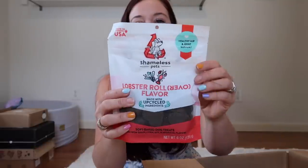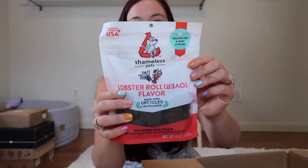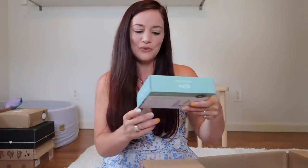He's gonna be so excited. These are lobster roll flavored, made with upcycled ingredients. He's coming, he just heard me. This is a Shameless Pet soft baked dog treat. Can you hear him? It's like he can smell them from the other room. So I got Jack's little treat. I never saw dog treats on there before and I was sold.